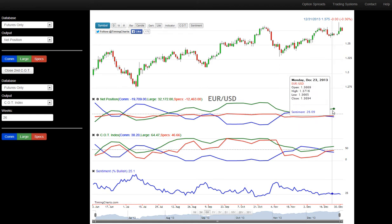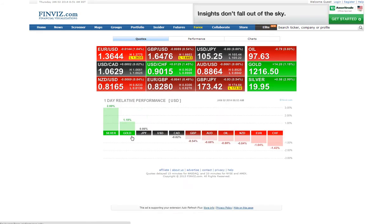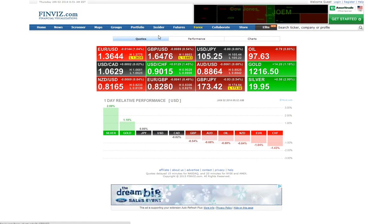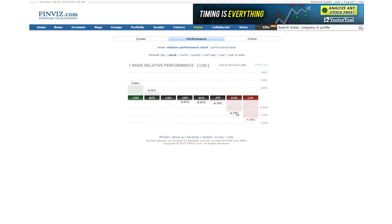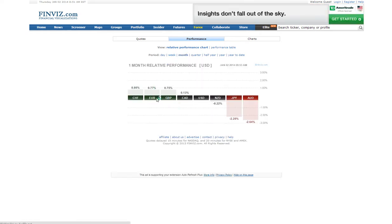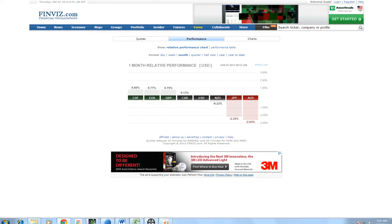So it's kind of puzzling to see that the euro is getting this big sell-off. On a day relative performance basis, you can see that it's negative 1.4%. And if you go to a week, the euro is at negative 0.75%. And if you go to the month, you see that the euro is at 0.77, so it's still positive, not that bad, but not looking good either in regards to what the euro is doing.